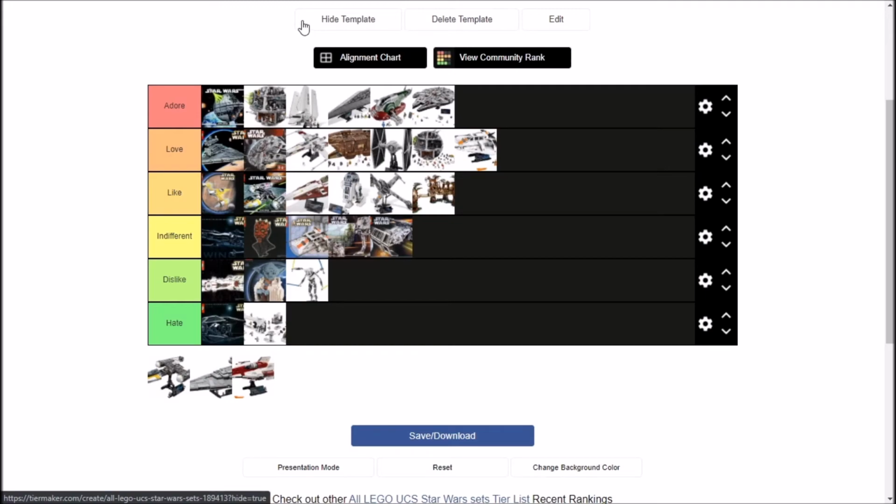One thing that was interesting about this set is just how long it was sold out for. It was basically off Lego shelves for 6 months. Yeah, it's the biggest set at the time, wasn't it, when it first got released? This set is what caused me to get back into UCS sets.